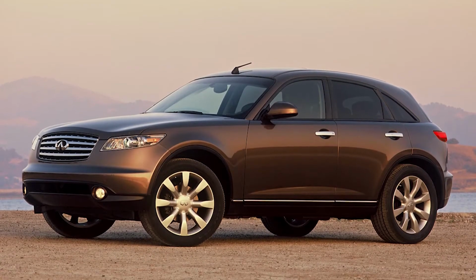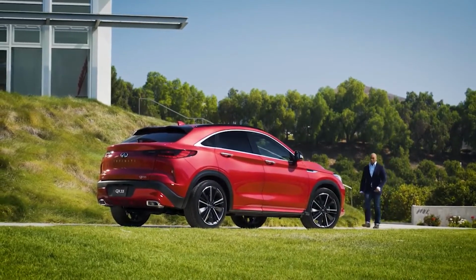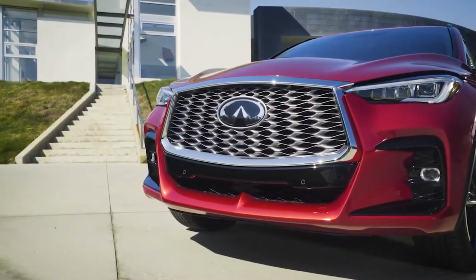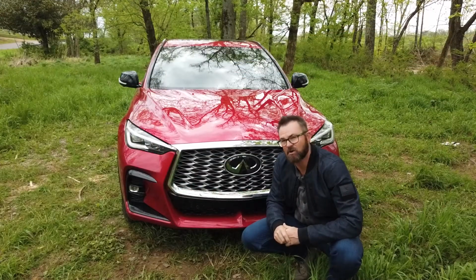You might not know this, but the QX55 is the spiritual successor to the Infiniti FX, the crossover that started it all for Infiniti. The QX55 features daring design hallmarks that made the original FX a legend. On the front, you'll immediately notice the grille, which is Infiniti's signature double arch grille, inspired by Japanese artistry.